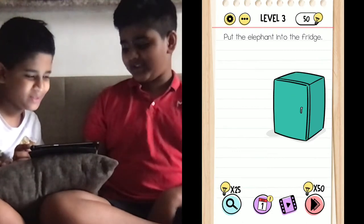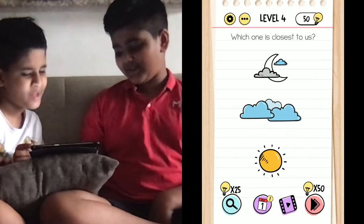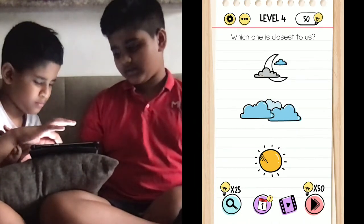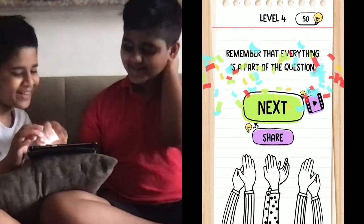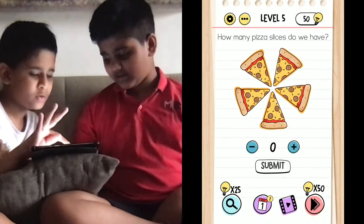What did you do? I just stamped on the handle. That was quite straightforward. Which is the closest to us? I think it's this. Okay. How many pizza slices? 1, 2, 3.